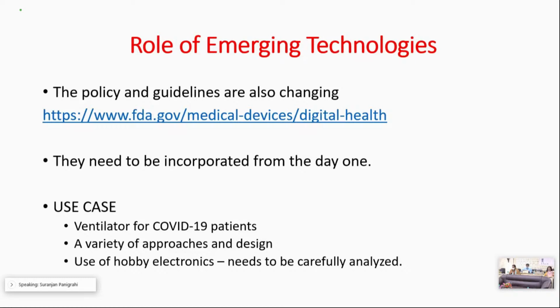Okay, and I wanted to say that they need to incorporate this from day one. This is from my experience: when we develop medical devices, from the day the design starts, we need to incorporate all the applicable policies, guidelines, and constraints. Then only will the design solution be very successful.